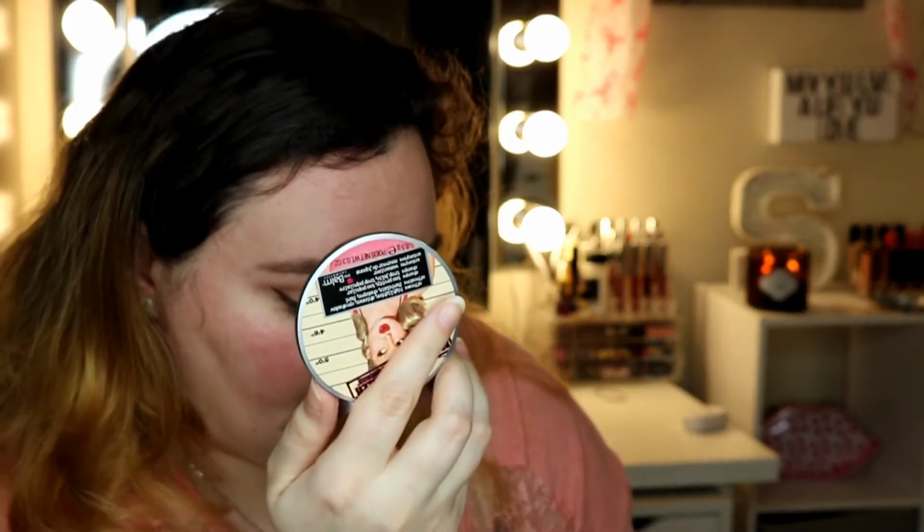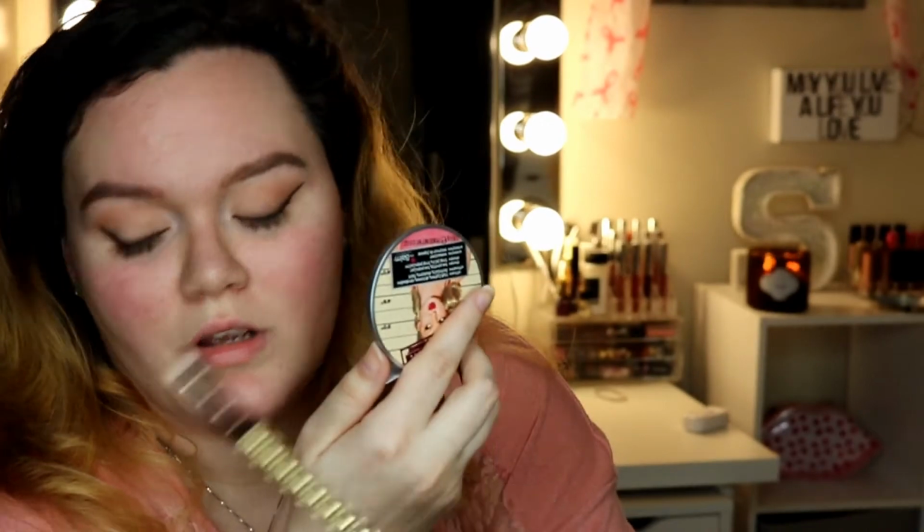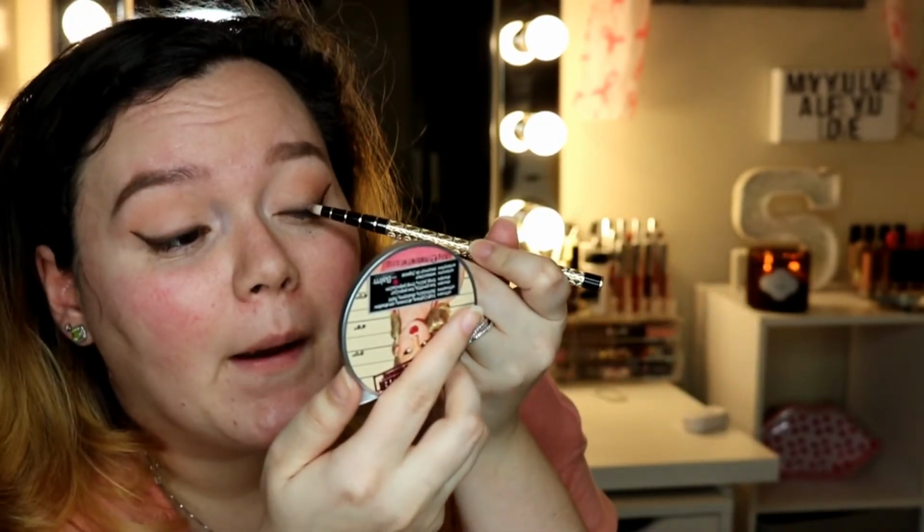Now I'm going to go back in with this brush and add a little bit more of that light brown shade here.